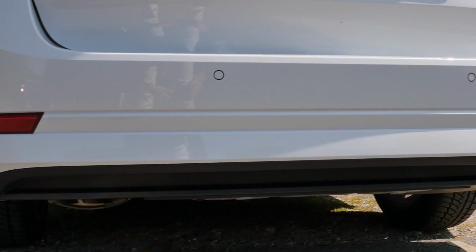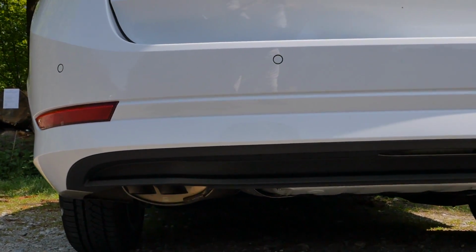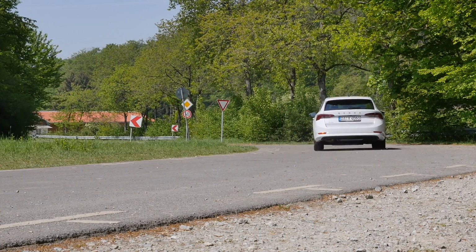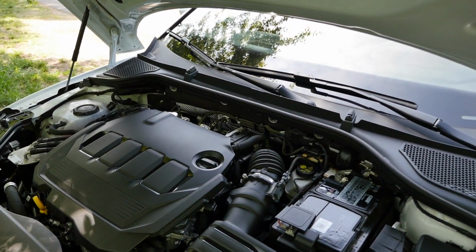Oh, and I'm glad they did not go for any fake exhaust here. Well done. So there's no fake exhaust police needed here. Yay! The Octavia gets the gas struts. Even the Golf doesn't get that anymore.